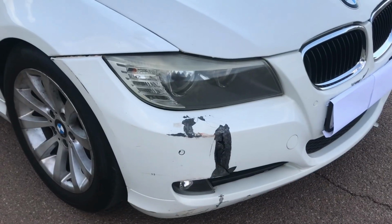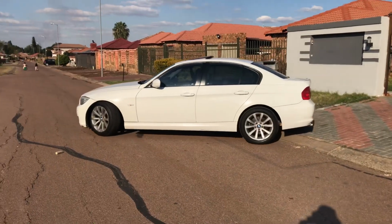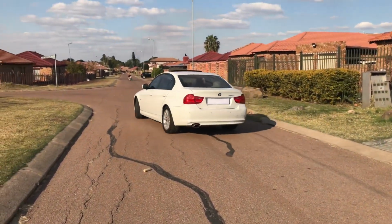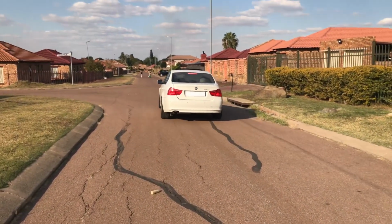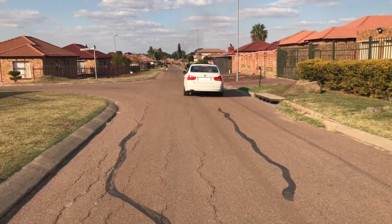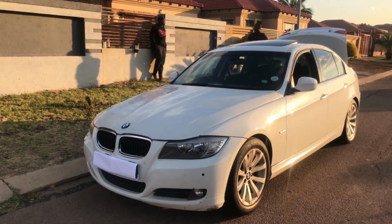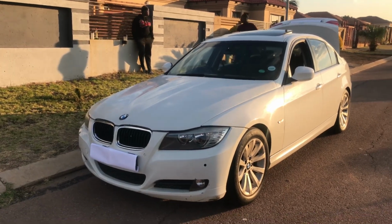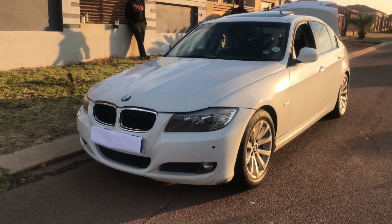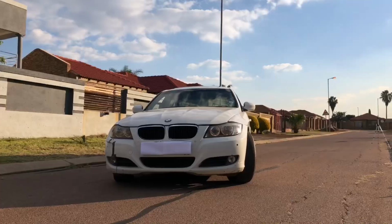And as you can see, there's some damage on the front bumper, and I won't say anything about that damage, but the exterior of this BMW 320i looks good, right? It doesn't look old, it doesn't look 10 years old, it looks good. But people say that never judge a book by its cover and never trust the opinions of others. So if you'd like to come and see it for yourself, you can come, you can DM us.